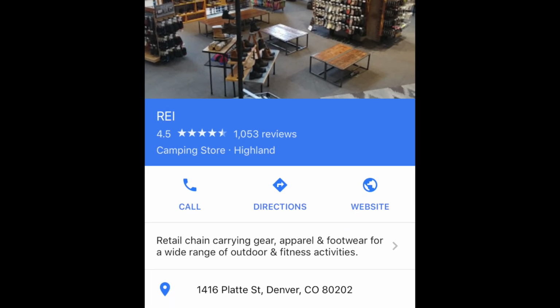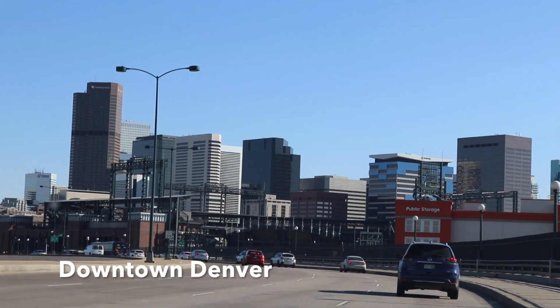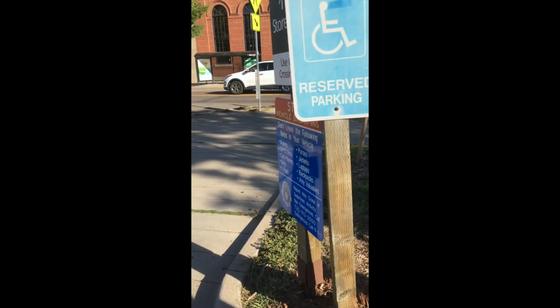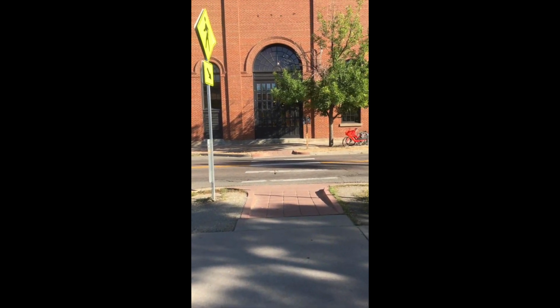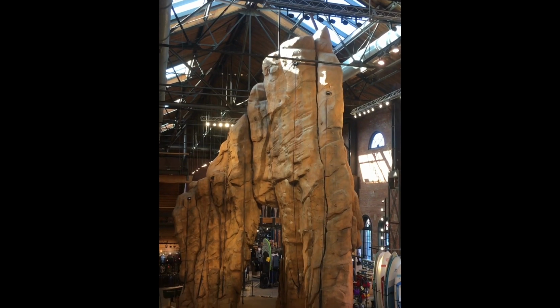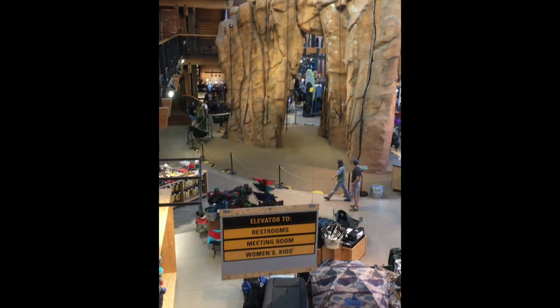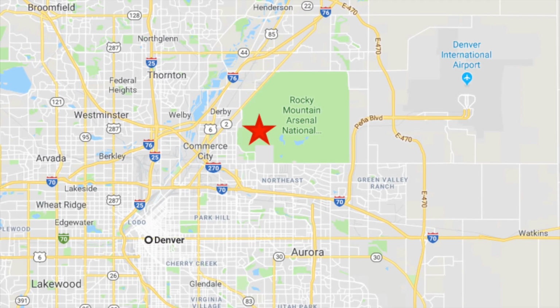And then we headed over to REI to get the camping fuel. And really, I just wanted to check out the REI in Denver. We were surprised that they had an electric vehicle plug, which was really neat to see. But this REI is enormous. I've never seen anything like it. It has its own climbing wall. There were 3 different floors. They had everything you could ever possibly need for a camping trip.